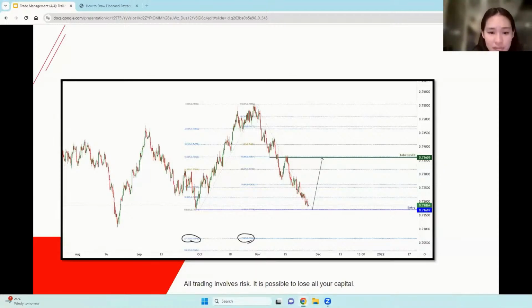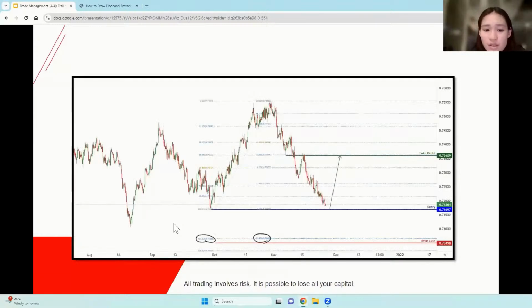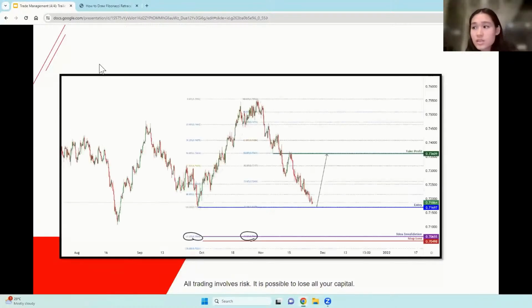But for now, you just look at these levels, see how they're aligning. That's basically giving us a Fibonacci confluence area. So you can see entry and our price. We're placing our stop loss below our Fibonacci confluence area here. Just like we mentioned, we always want to place our stop loss beyond any confluence areas. And now our idea invalidation, we are placing exactly at that level.